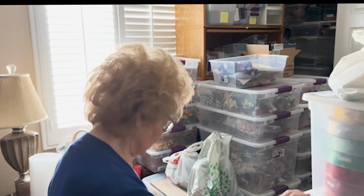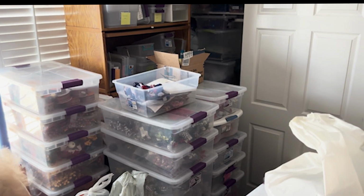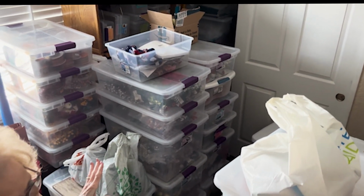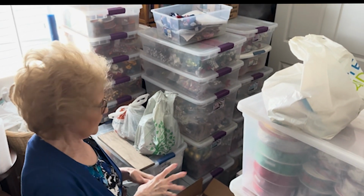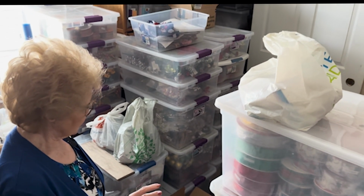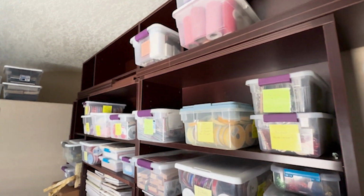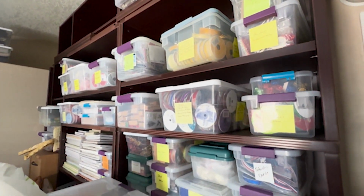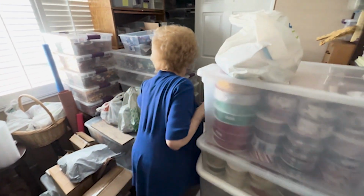Here's one craft room. This is one of my craft rooms. This is the craft room that I have for most of my ornaments and that kind of thing. And then I have some things out in the shed. I also do patriotic things. This is my paper for my seasonal things. And this is my seasonal room, pretty much. And I make ornaments. I don't know if you wanted to see some patriotic things.